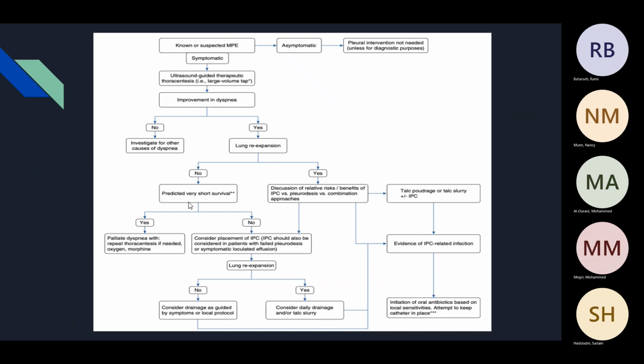Then overall survival, is it very short? Then just palliative. You don't want to subject them to intervention. If it's not very short, then since there's no approximation, your hands are tied, and you're going to go for the IPC. If the IPC with time causes lung re-expansion, you may consider either daily drainage, or you may even do another intervention and just get it over with and do talc pleurodesis. Remember that those patients will have to drain every other day, and some of them might not have the capability to do that. Some of them may get sick of doing that, and they want a more hopefully permanent solution.